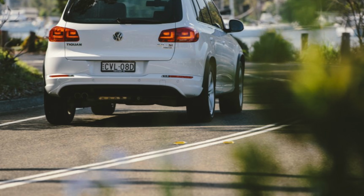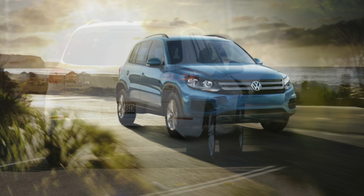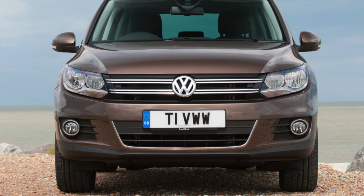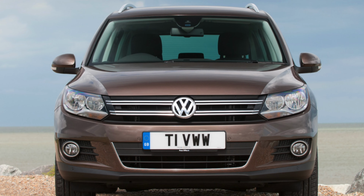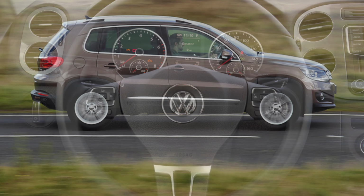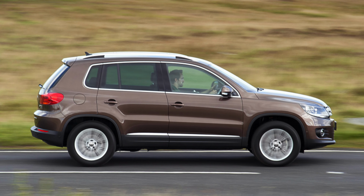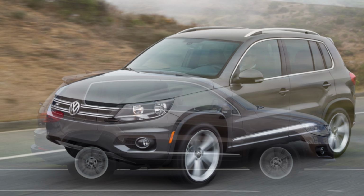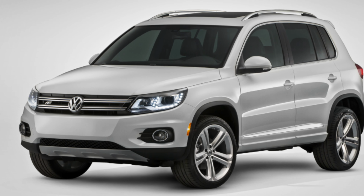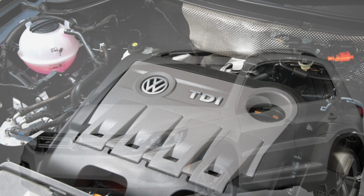1.4 TSI CAXA 122 horsepower. Since October 2010, the regular 1.4 TSI with one turbine appeared on Tiguans. Believe it or not, this is a very reliable engine. We have a separate full review of it. What can be disappointing about it, as well as its twin-turbo sibling, is a cracked exhaust manifold. Since the exhaust manifold is a single part with the hot scroll of the turbine, replacing the manifold actually means replacing the turbine. In the best case, you can save money by purchasing a used collector separately.